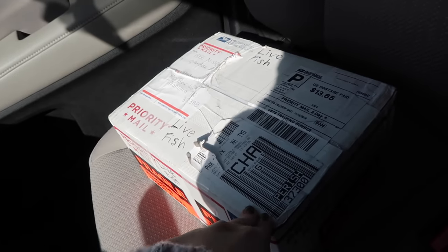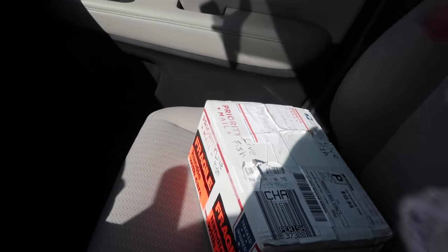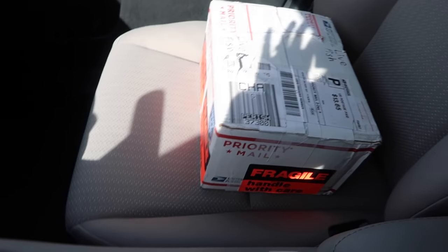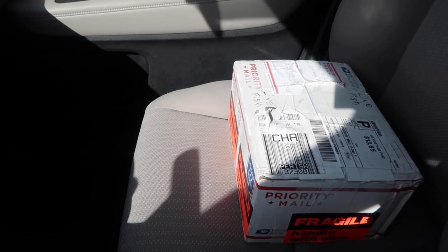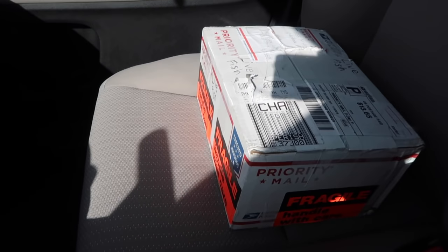So I have an axolotl in my flipping passenger seat, you guys. This is the box. It's pretty heavy and I'm super excited about it. So this is in my passenger seat. And I'm literally going to be riding home with an axolotl. So I'm super excited. I just cannot wait to get her open and see what she looks like.